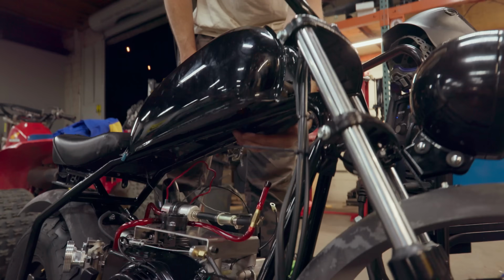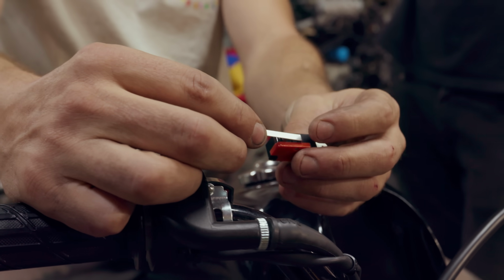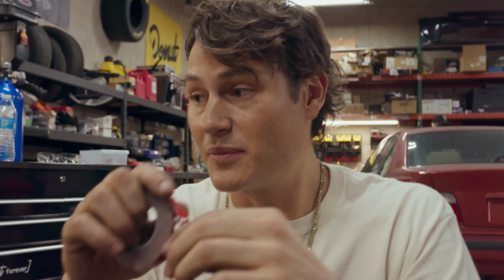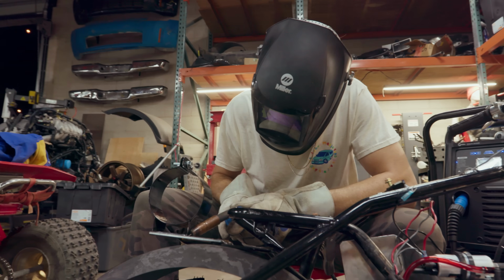This is my activation switch down here. So this arms my fuel pump. And now I have our final Go Fast button, which I'm gonna put right here. Those will activate our solenoids, which will squirt our nice juice right into our carburetor.